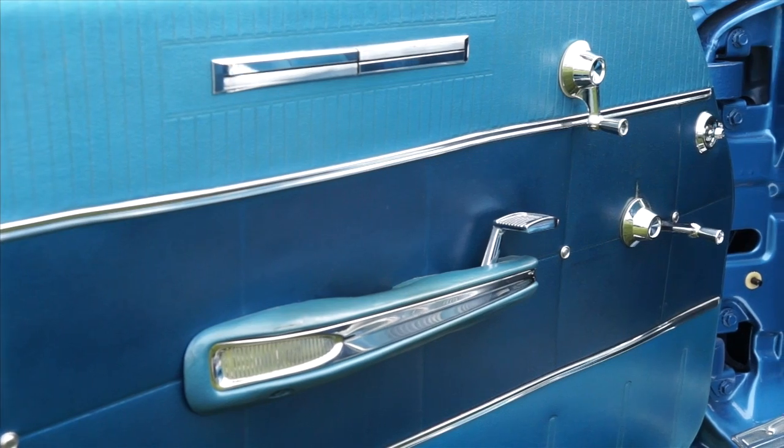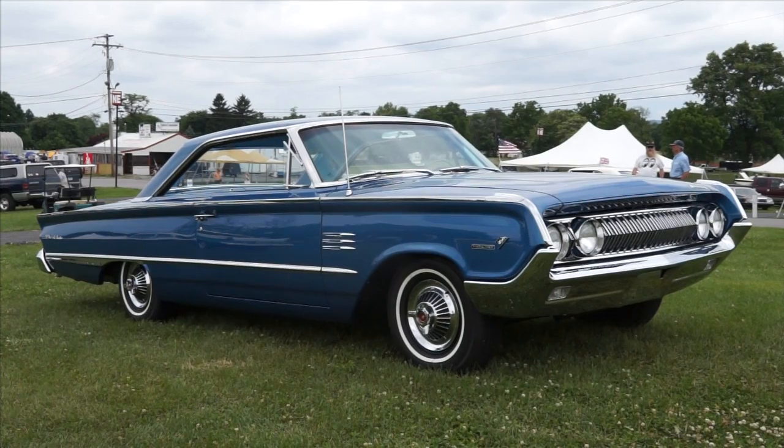Steve, thanks for showing it off. It makes you speechless. It's a beautiful car. Thank you so much. Thank you very much, Fletch, for asking me to be on the show. You're welcome. Thanks, Steve, very much.